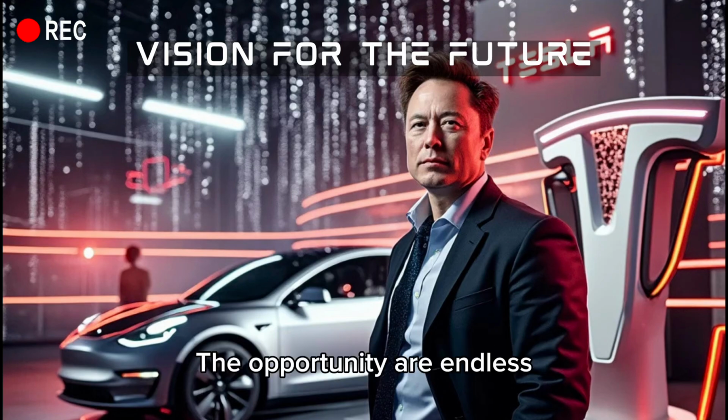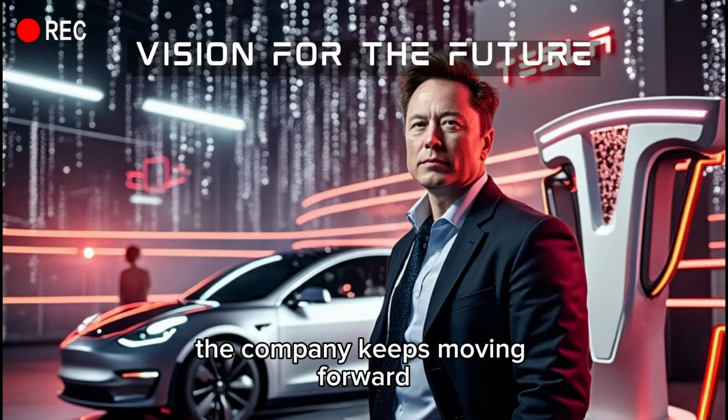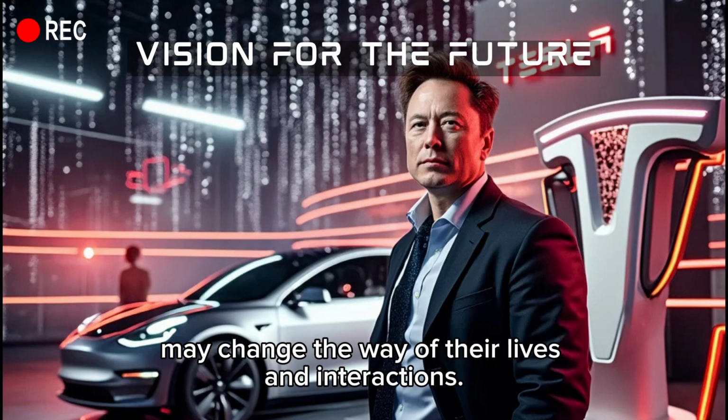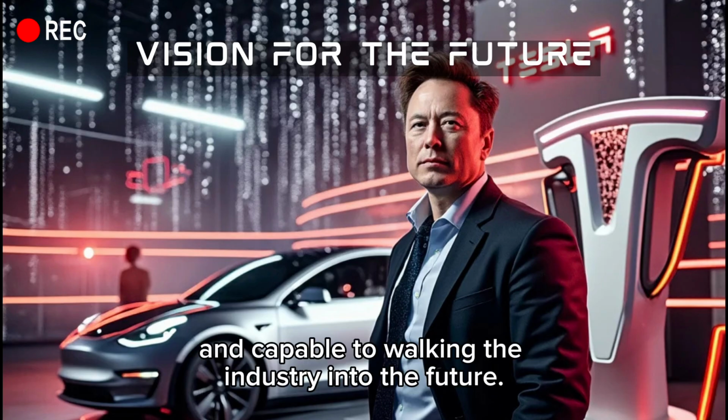The opportunities are endless, and depending on the speed and direction the company keeps moving forward with their concepts and inventions, the way of people transportation and the utilization of automobile technology may change the way of their life and interactions. Tesla is not just fast, it is not just swift, it is versatile and capable of walking the industry into the future.